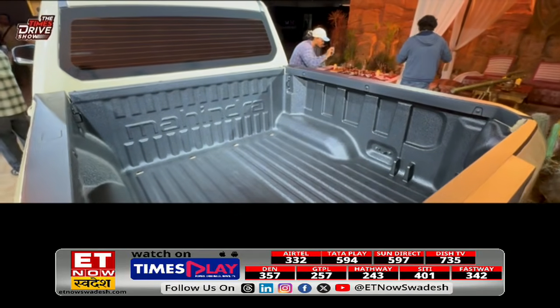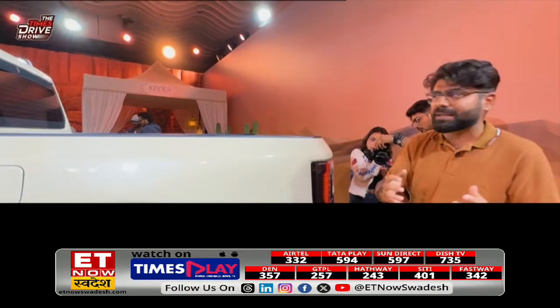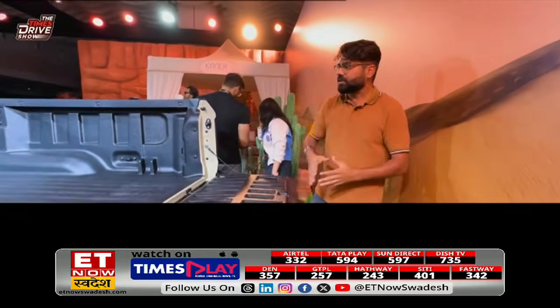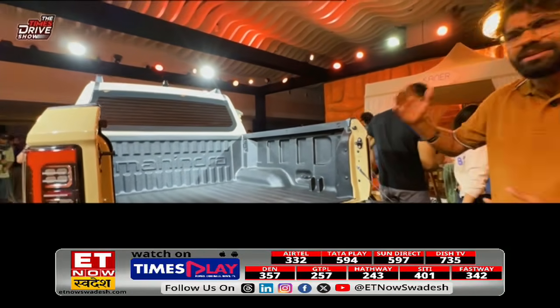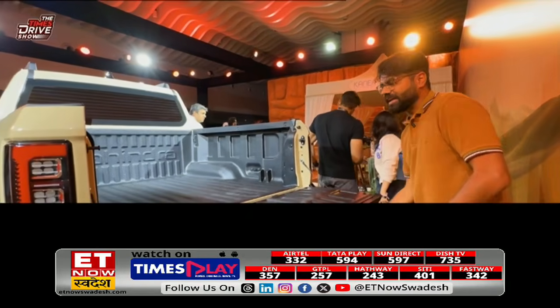Now Mahindra is calling this a mid-size pickup truck, and for a mid-size pickup truck I think that is a lot of space over there. Now let me give you a better look at the bed over here. As you can see, there's a lot of space and intrusion size se zyada nahi hai, so you'll be able to really store some good stuff in here and even make great modifications as well.